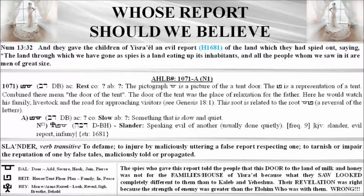So this word is actually, they brought an evil report. They brought a slander. To defame, to injure by maliciously uttering a false report respecting one. A false report. To tarnish or impair the reputation of one by false tales, maliciously told or propagated. These are false, malicious, and propagated.